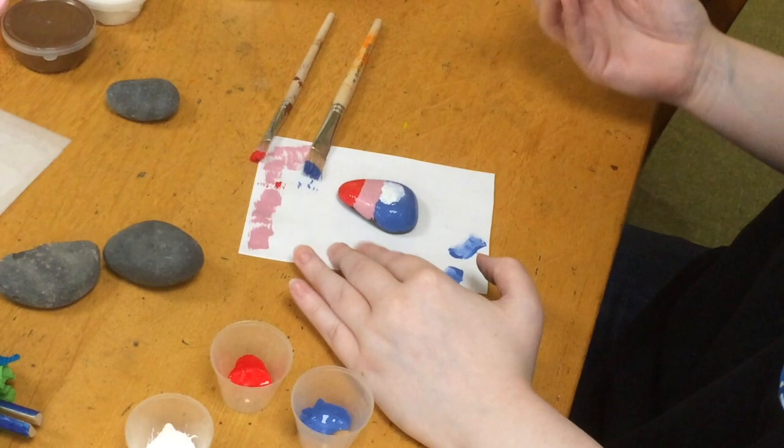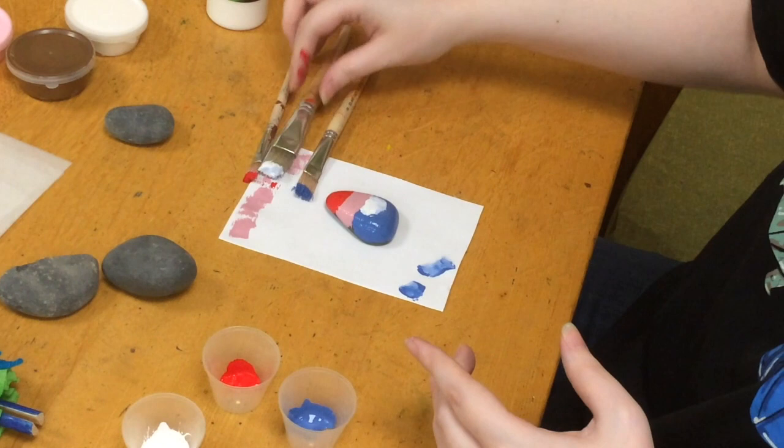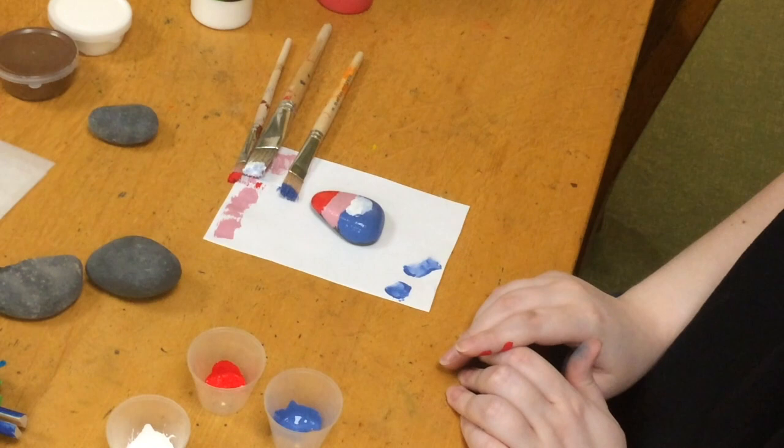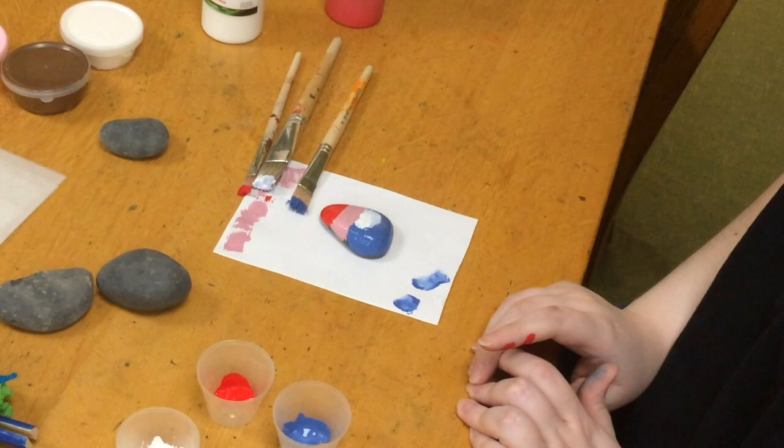Might be best to let the paint dry between colors so that you don't get the smudging of the white like I did. And then once the paint has dried and you've applied the faces with a marker, then you can use Mod Podge on top of it. Yep, and it'll set the colors. And that should make it somewhat weatherproof. So you'll be able to stick it right out in your garden.